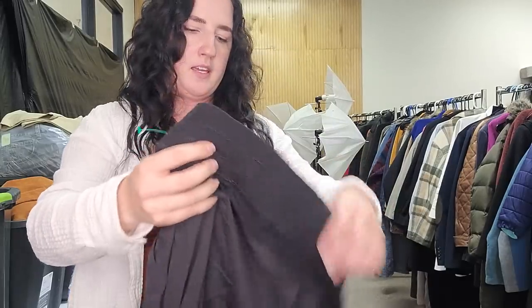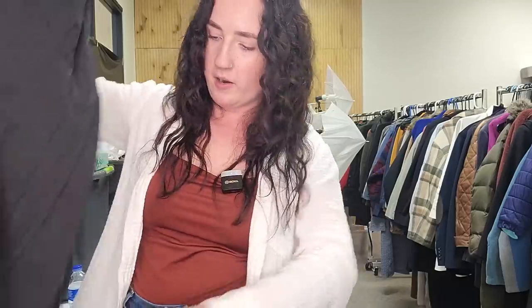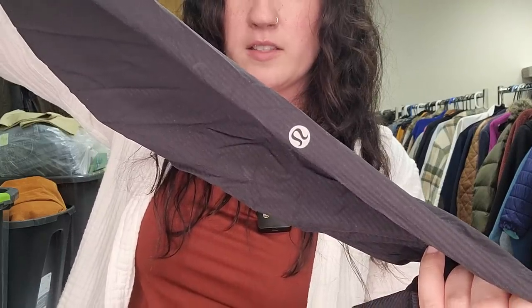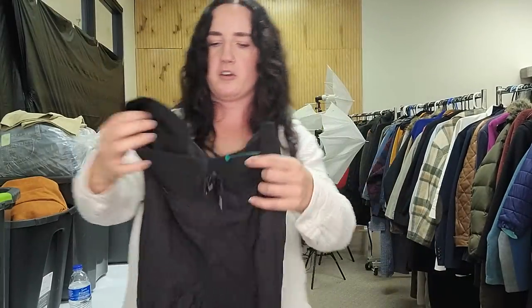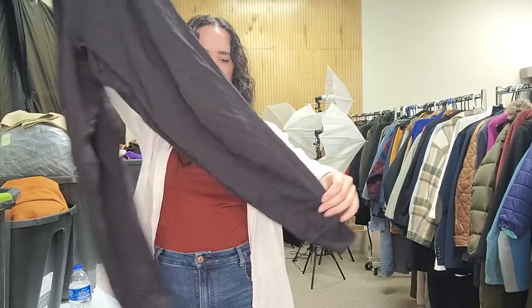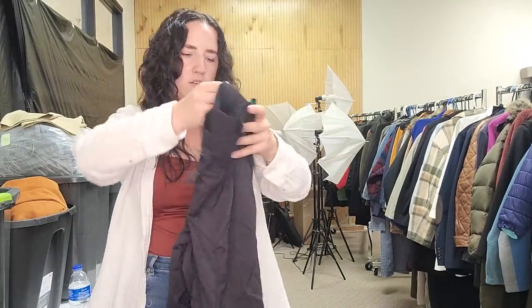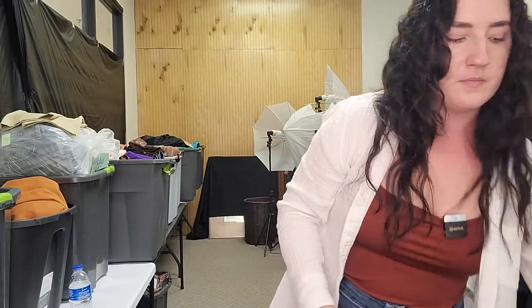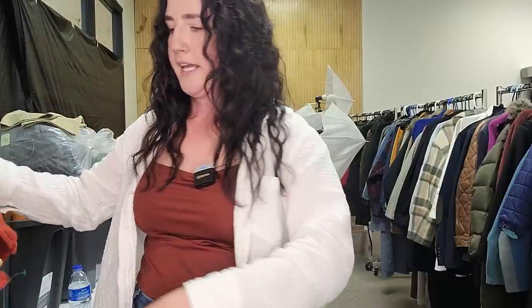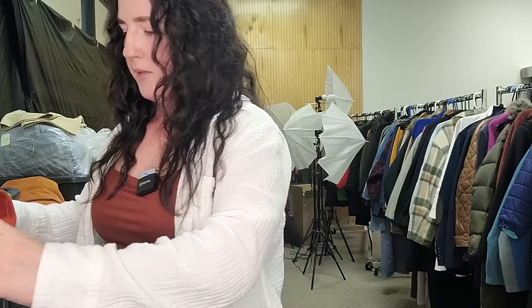Next up is what I believe is a Lululemon dance studio pant. I'm getting better at remembering the Lululemon style names as I go through them. Watch me be completely wrong on this one, but I think it's one of the dance studio pants. And same thing as Athleta, yes, leggings can still do well, but the stuff you want to look for that's going to flip the quickest and bring the most money back is definitely going to be a wider leg, a boot cut, a flare.